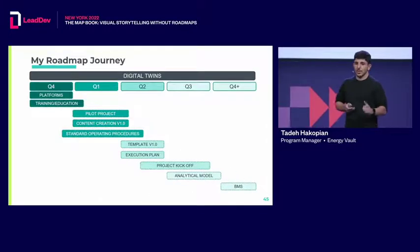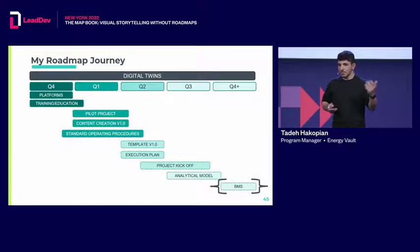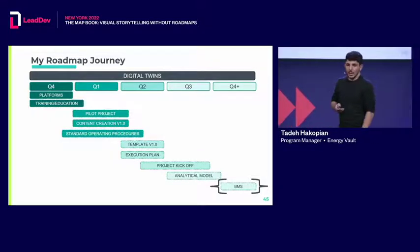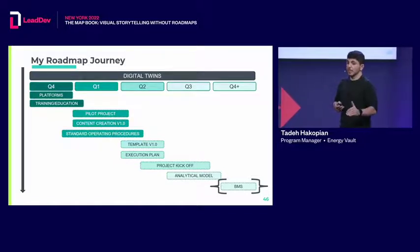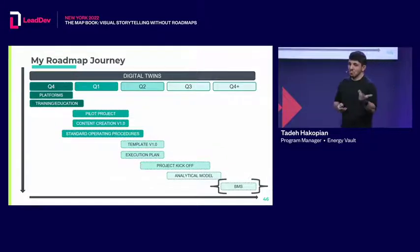In this case, the vision is that I need to make a digital twin project, and the end result is the BMS, the building management system. This is one of the projects I'm working on. You read the tasks from top to bottom as to urgencies, what tasks are coming first, and then left to right is a timeline. I can hand this off to anybody in my company, anywhere around the world, and give them a sense of what I'm working on and where our alignments are.